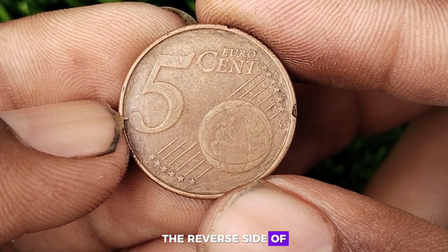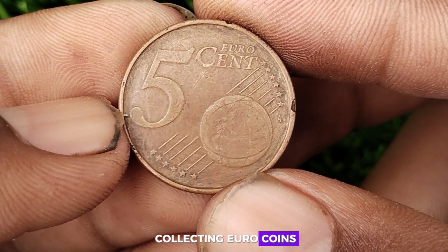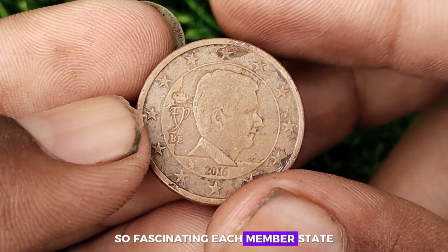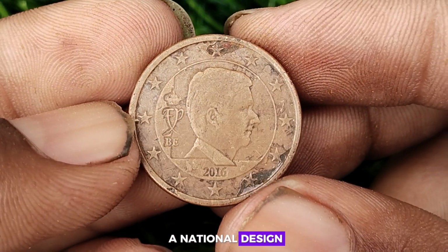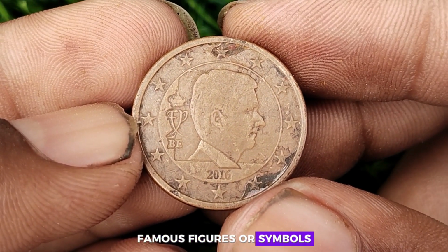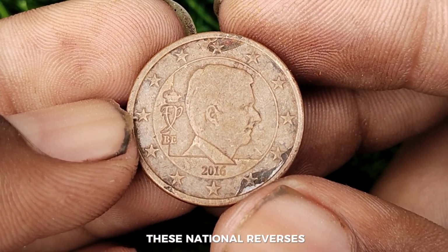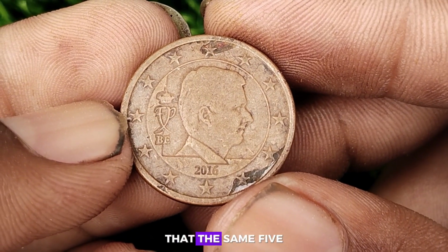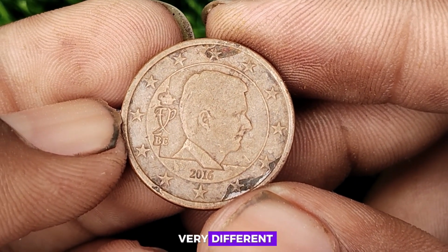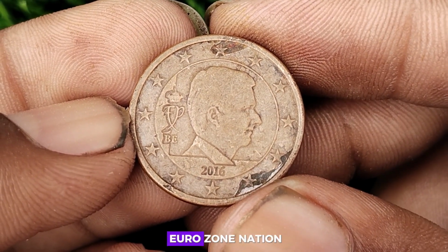The reverse side of the 5-cent coin varies by country, and that's what makes collecting euro coins so fascinating. Each member state was allowed to select a national design, often reflecting cultural icons, famous figures, or symbols of identity. In 2016, countries continued to produce these national reverses, meaning that the same 5-cent coin could look very different depending on whether it came from France, Spain, Germany, or another eurozone nation.